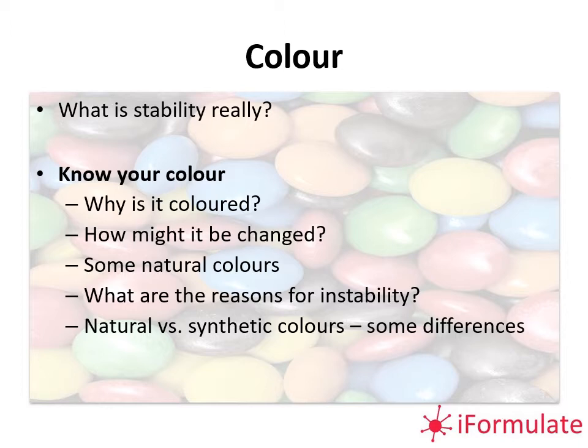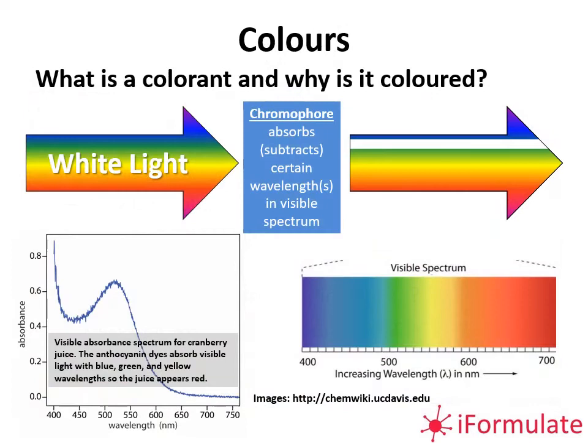So let's think about what a colorant is and why it's coloured. If you start with white light and you have a molecule that contains a chromophore, that chromophore by definition absorbs certain wavelengths in the visible spectrum. And by absorbing that wavelength or those wavelengths, it subtracts those from the light that you can see. So in the example on the bottom left, that's the visible absorbance spectrum for cranberry juice, which contains anthocyanin, natural anthocyanin dyes. And those dyes absorb visible light with blue, green and yellow wavelengths so that the juice appears red.